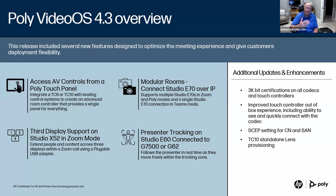We have AV control. That's the big one I really want to touch upon. AV control on our TC10s. So let's go ahead and just jump to the next slide.